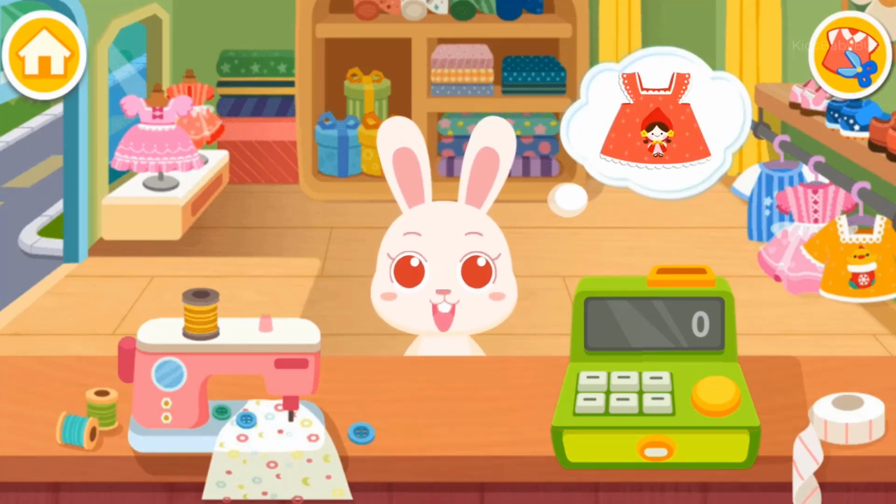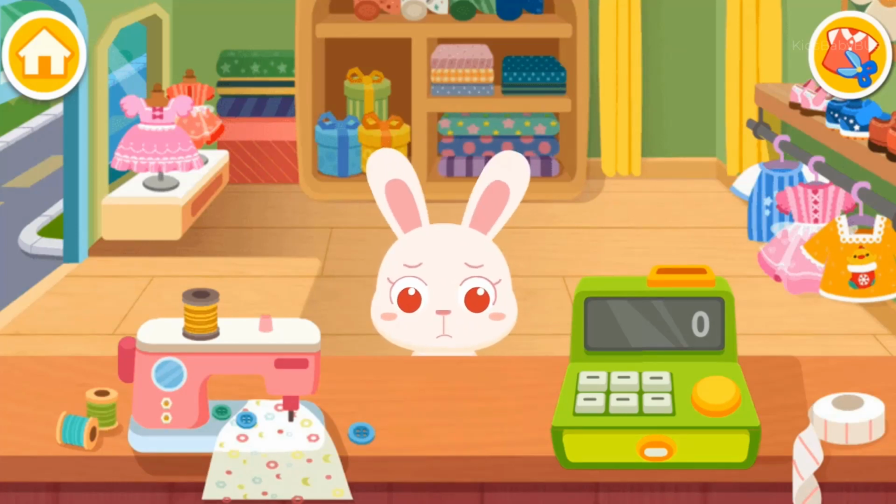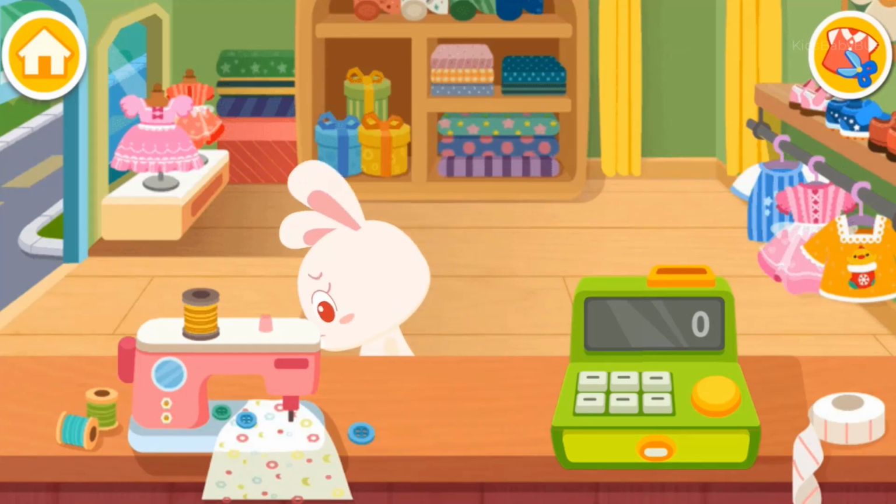Could you design a piece of clothing for me? You haven't finished it yet. You have to finish it for me next time.